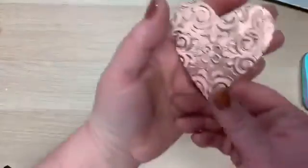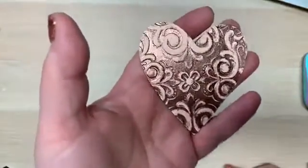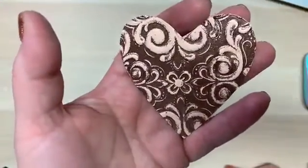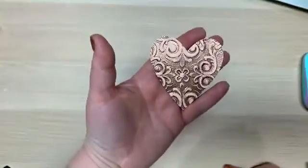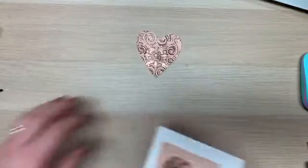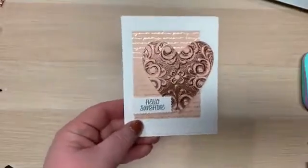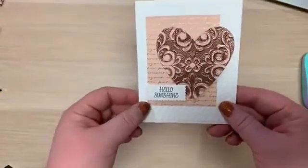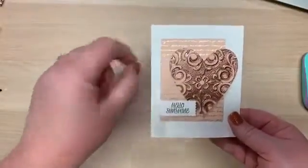Okay, are you ready? Look at here. Isn't that cool? So the raised image of your paper is what's coming through, but you get a really pretty metallic looking heart. So I took this heart and I turned it into a card, of course. Aren't they pretty? I was just so shocked when I got done. I'm like, that is cool. So this one, we're bringing them together. So I've got my pretty paper.